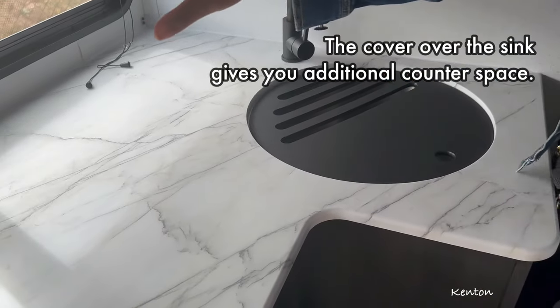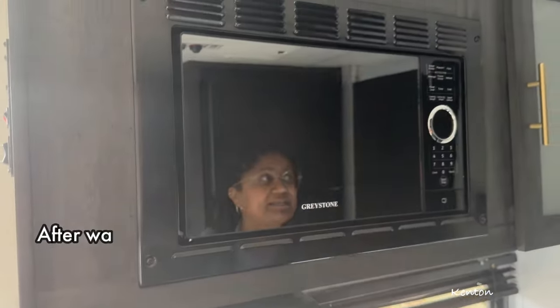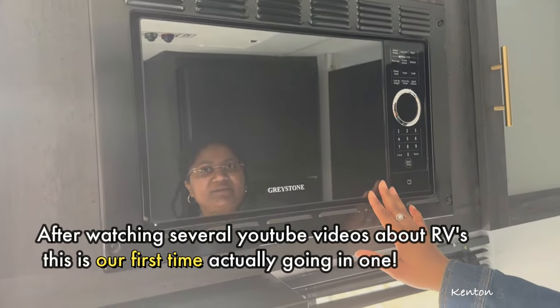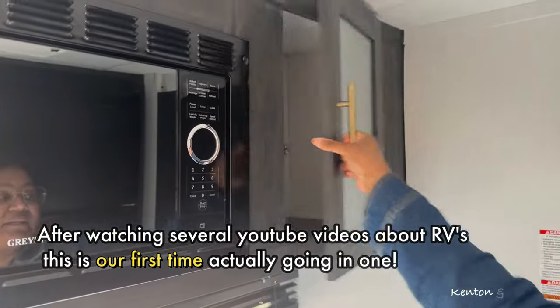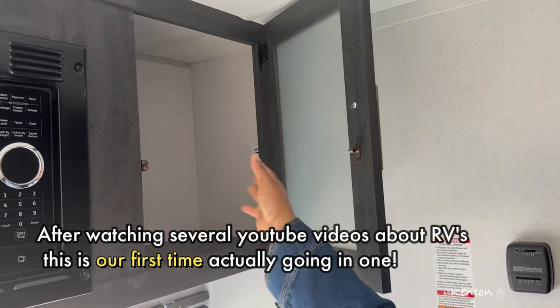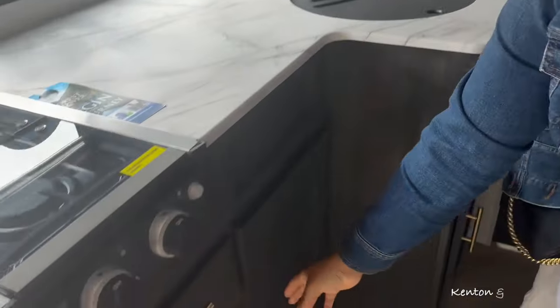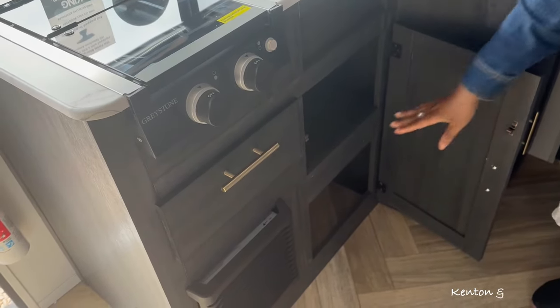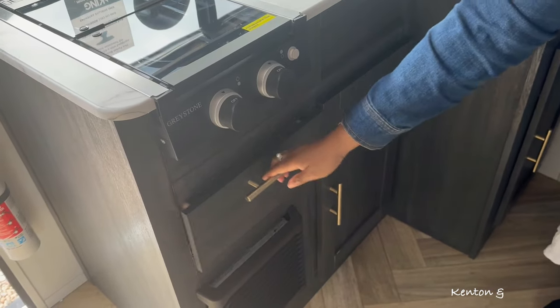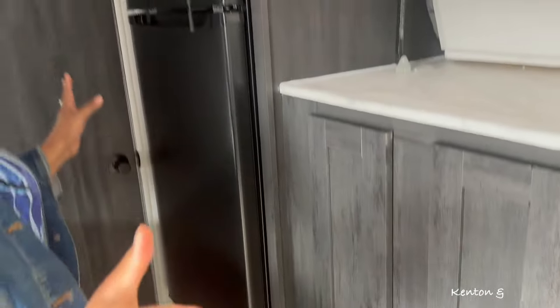And you'd have a nice view here with the window instead of a black backsplash. And this is almost a full size microwave. And then you've got a kitchen cabinet here for your food and your cereal and whatever, and your pots maybe. You've got another cabinet here with the shelving. And here, cooking utensils.